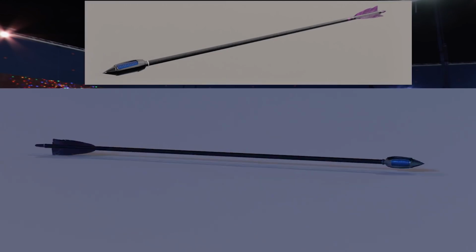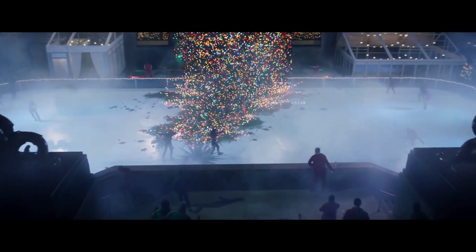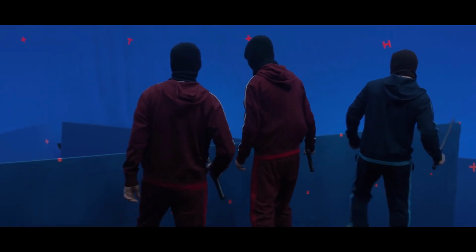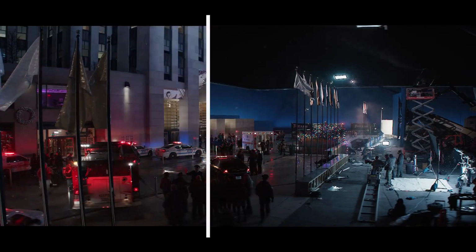So the luminous arrow was, I think, the first arrow that Kate shoots inside the ice rink. And that's basically a huge blinding light, just to try to blind them so they can get some cover. I'd say 95% of the shots were shot in Atlanta on a backlot. For us, it was taking all the footage that we had shot and just augmenting what was like a one-story building and turn it into a big 65-floor high-rise skyscraper in New York.